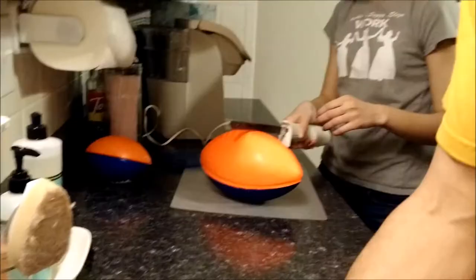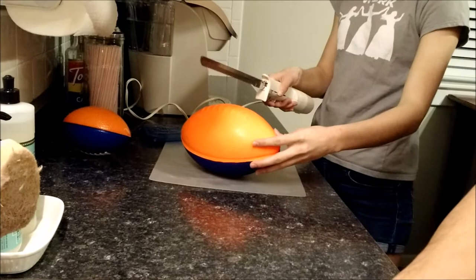You're going to want to make sure it's on, going full speed before you touch it, otherwise it's going to rip it. Full speed, okay.